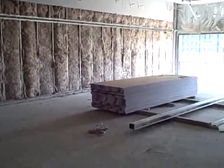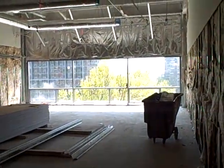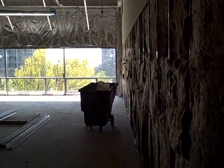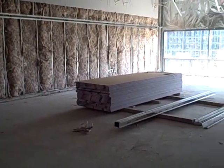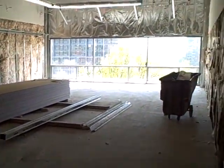Okay, so this is exercise room one. You can see the size of it. Right now on our campus, we only have one exercise room like this. So this will be a wood floor for group exercise and dancing and stretching and spin classes potentially.